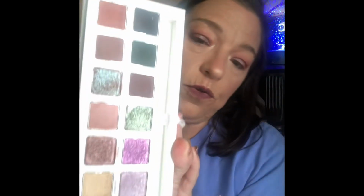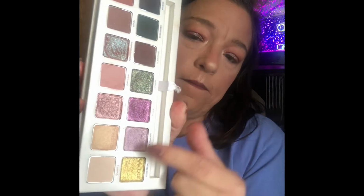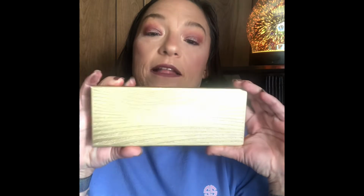I don't use too many of the shades. I'll play with that pink some, that light pink. I don't really mess with the greens much. Maybe to deepen it a little bit, but mostly this palette, I use that shade. And then third is the Sigma Ambiance palette.